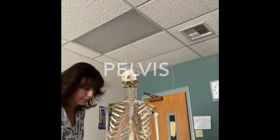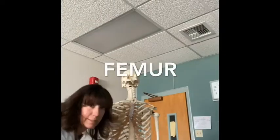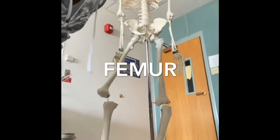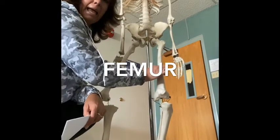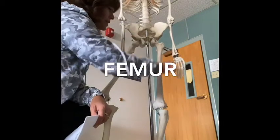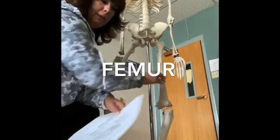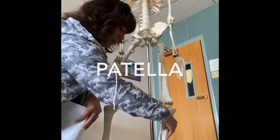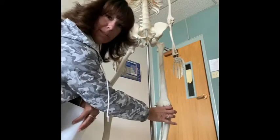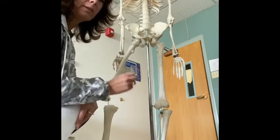The next one on our list is our femur. Now I'm going to move the video down so you guys can see these a little bit better. The femur is the big bone in our leg. Our hamstring and our quadriceps surround the femur. When a person breaks a femur, it's a big deal. The next one, patella. Our patella is our knee. In the patella, we have the famous ligaments of our knee.